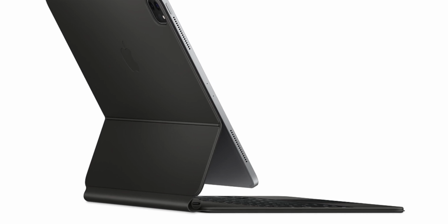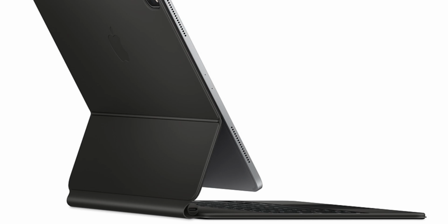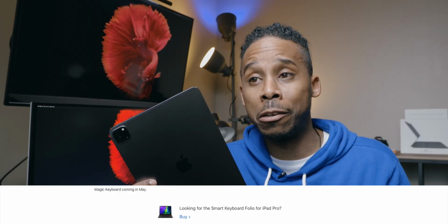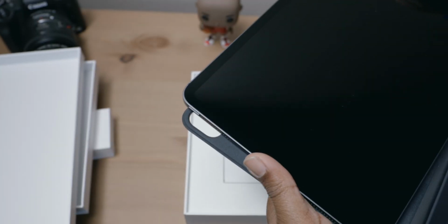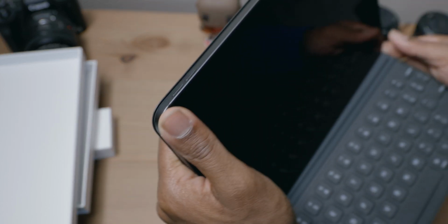So I'm just saying that the Magic Keyboard overall, regardless of what model you have, but I'm telling you right now, get the 2020 iPad Pro and do yourself a favor. It does not drop until May though. So you might have to do like me. I just grabbed the Smart Folio keyboard for now just to hold me over because May is a ways away. But when May drops the Magic Keyboard, I will be picking up one of those as well.